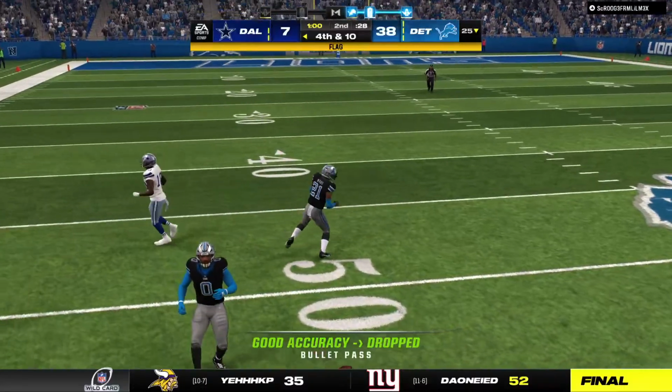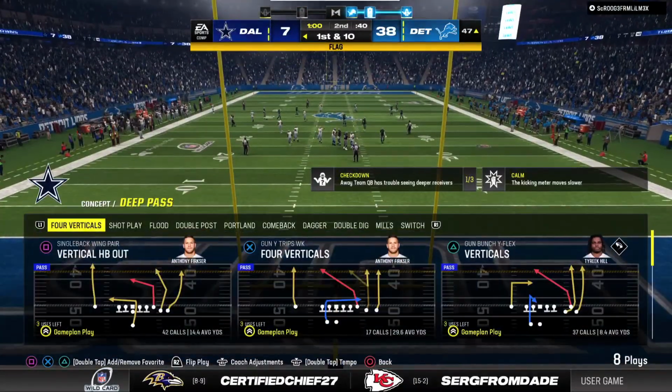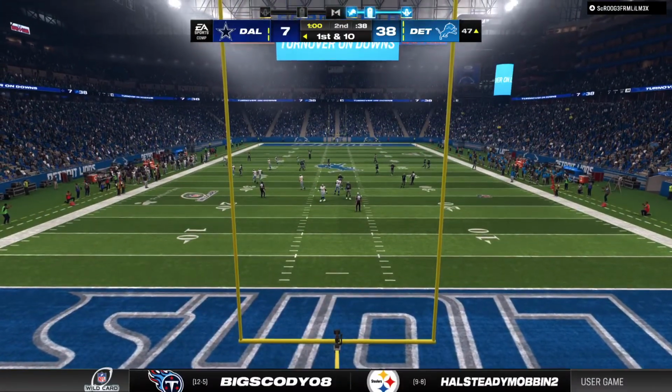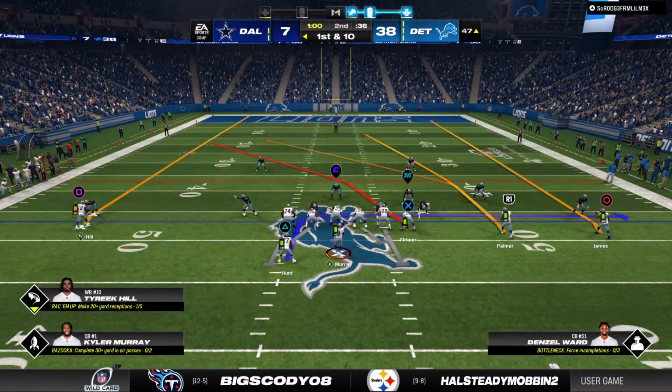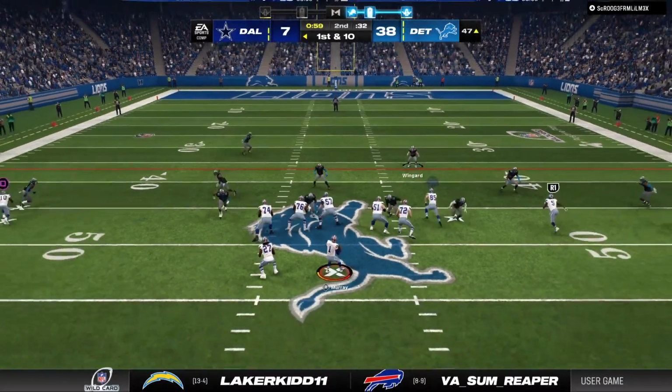And that is incomplete, but a penalty flag coming in. This could be a first down. So they get the flag for pass interference. Big call there on fourth down. But it's the right call, and as much as I want to see them play through incidental contact, he's definitely there too early.